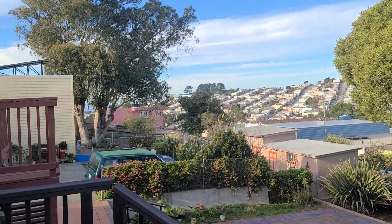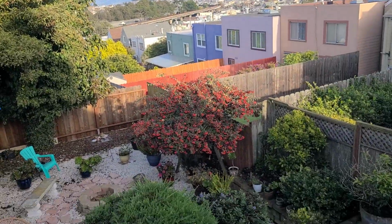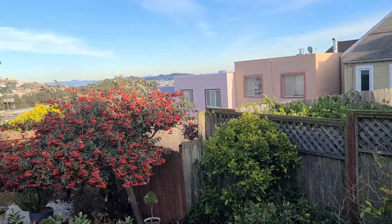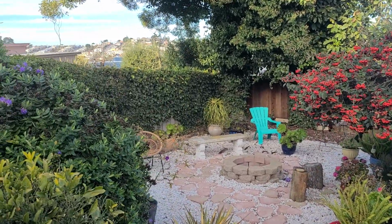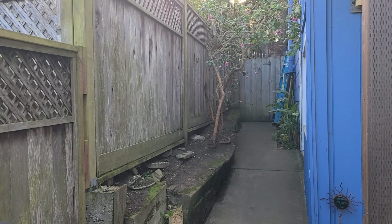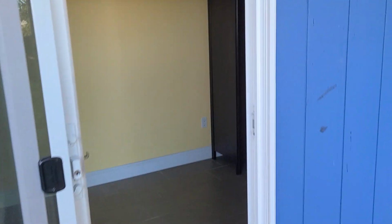We are just like 2 blocks from Daly City Bart station, and we have a really nice outdoor backyard full of plants. As you can see, this is a gorgeous home. Once again, could be seen by you just contacting Gustavo Lopez at 415-312-5017. So now we see the other bedroom.